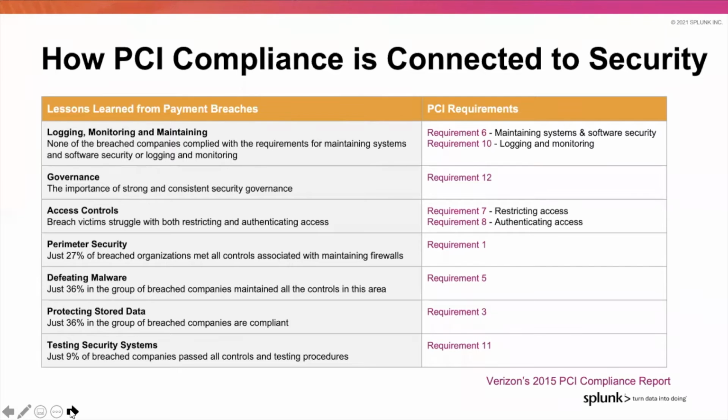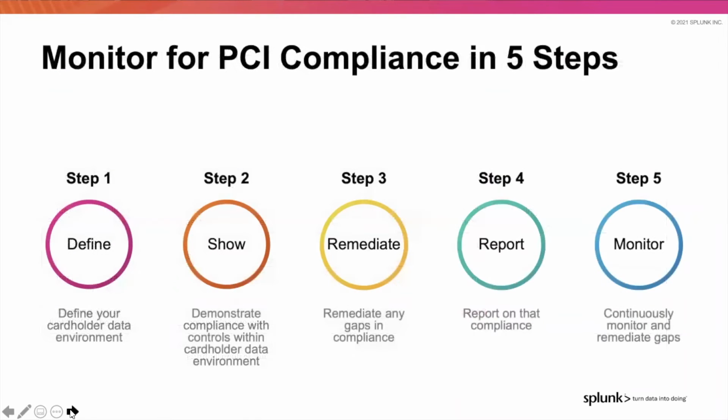To measure overall effectiveness and status of PCI technical controls, you need to look at data from operating systems, from firewalls and network elements, databases and applications such as your point of sale. Many merchants apply the correct security standards in their environment, but they struggle to effectively monitor, report, and demonstrate compliance with each control. And that's where Splunk comes in.